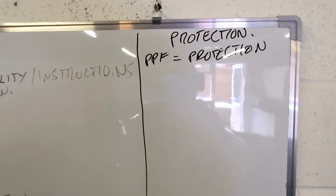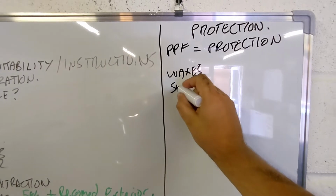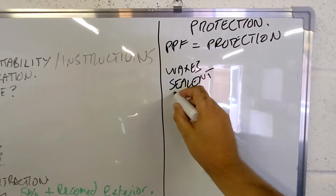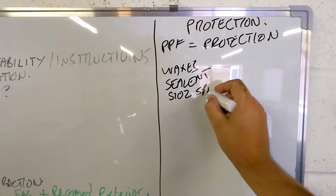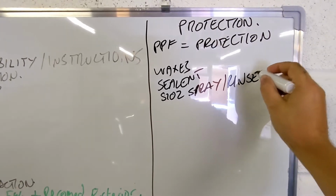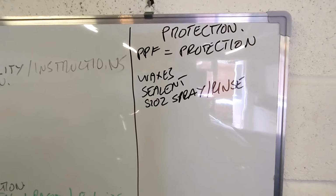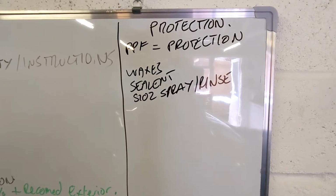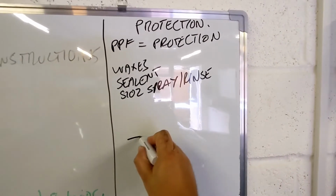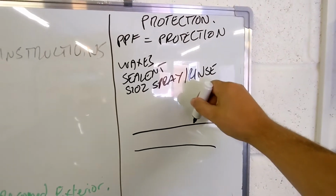So beyond that, waxes, sealants, ceramic sprays, SiO2, we'll call them sprays, spray and rinses, all that stuff that you put on and you notice it on there. What does that really do? Well, first of all, it creates a barrier between the bare paintwork, so your bare panel, your clear coat there, and everything that's coming onto your car.